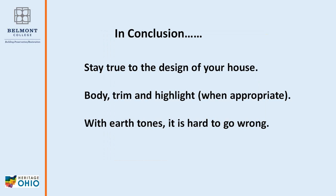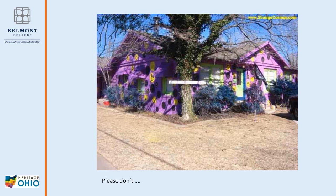So, you don't do this. Okay, which is wrong in so many ways. Don't paint yellow smiley faces on a purple house. And certainly, you can imagine what happens to property values on either side of somebody who ultimately does this with the property. And that applies in a commercial district as well as in a residential one.